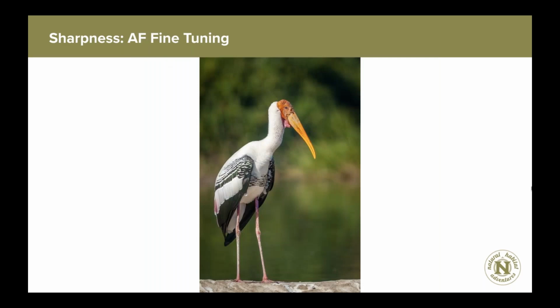Now, cameras these days offer you the option of fine-tuning the autofocus on your individual lens. A lot of people end up doing this unnecessarily and messing up a perfectly good lens. And most lenses do not need autofocus fine-tuning.